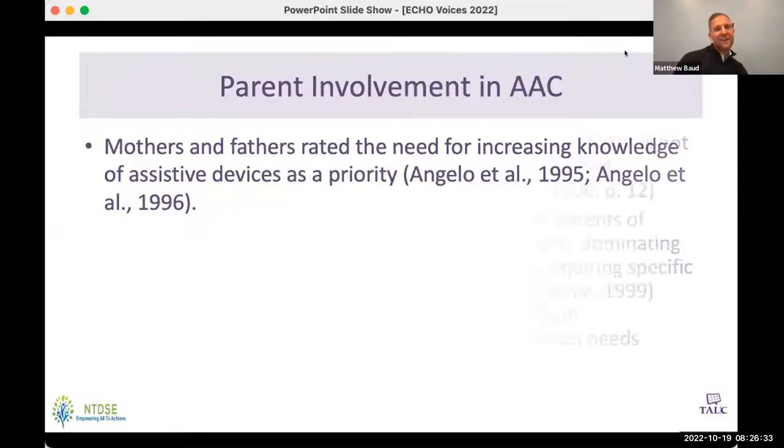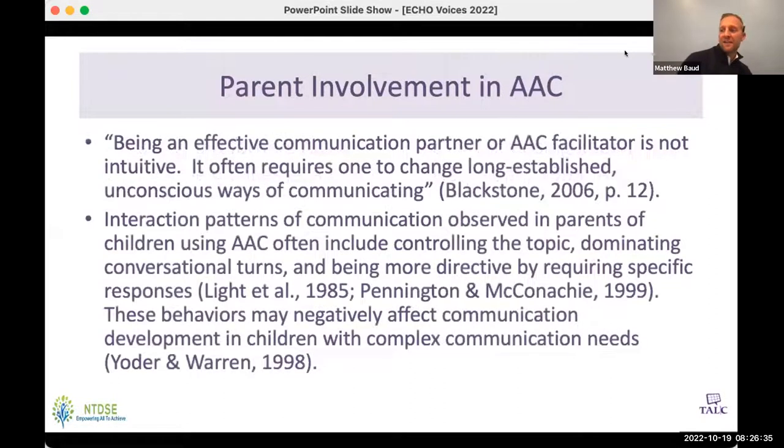Yes, it is. So let's look at parent involvement in AAC and look at this first bullet. Think about all those kids that maybe you know well before they got an AAC system, or how parents have talked about, like, I know what they're communicating, right? A lot of them do adapt a way to compensate for that child with complex communication needs. And Sarah Blackstone really talks about this. Being an effective communication partner or AAC facilitator is not intuitive. It often requires one to change long established unconscious ways of communicating.